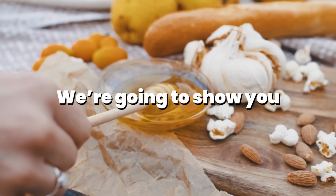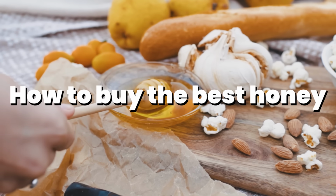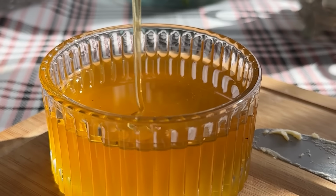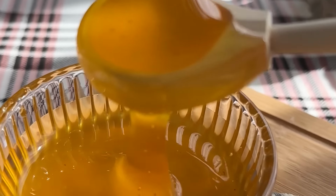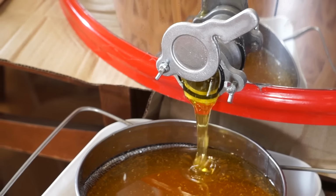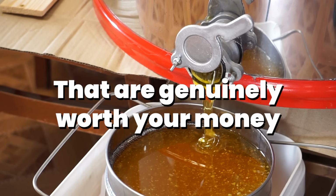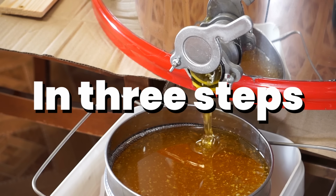Today, we're going to show you exactly how to buy the best honey, and that includes how to spot a fake jar in seconds, what every term on the label actually means, and what you should look for to buy real, pure and nutritious honey. We'll also show you the specific jars in UK supermarkets that are genuinely worth your money, all in 3 steps.